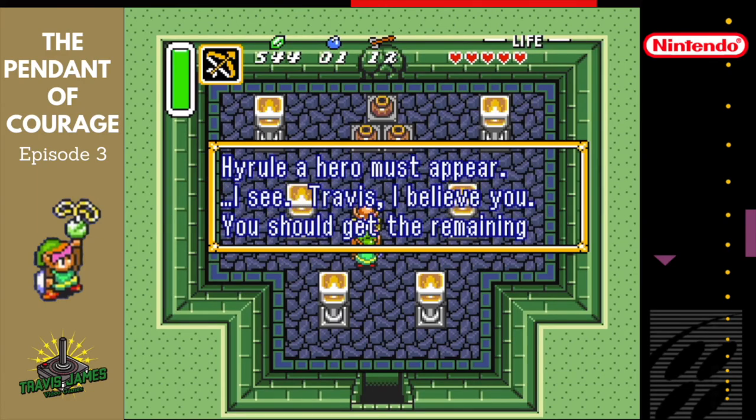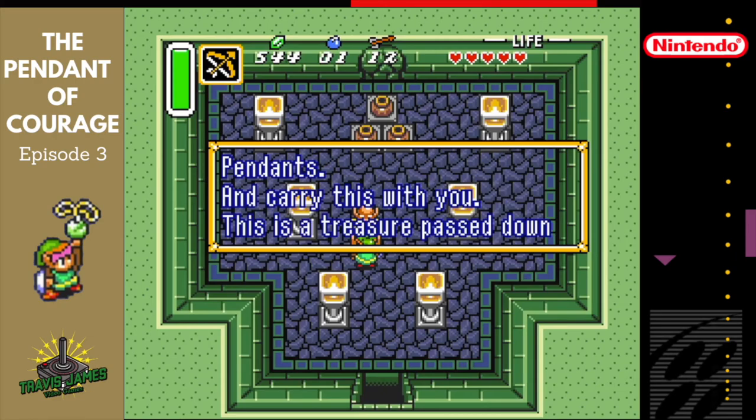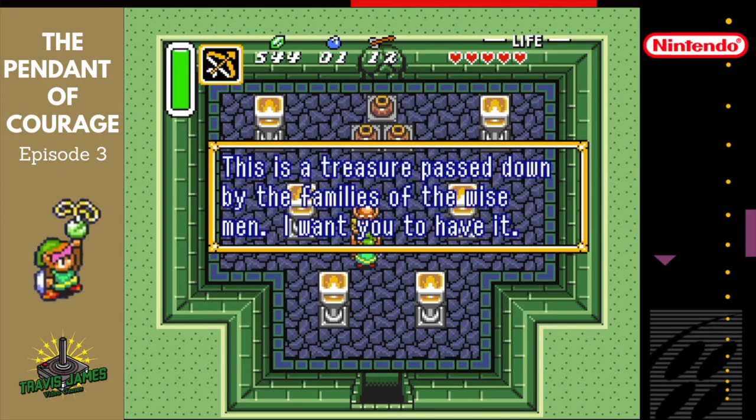I see. Travis, I believe you. You should get the remaining pendants. And carry this with you. This is a treasure passed down by the families of the wise men. I want you to have it.